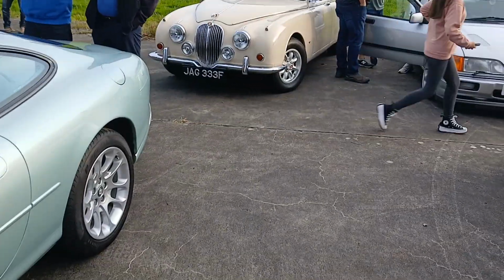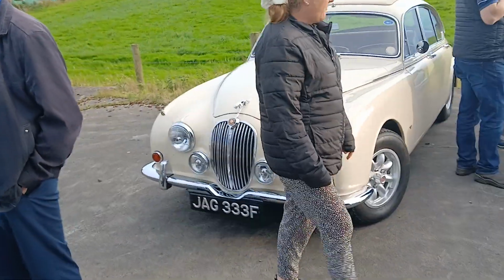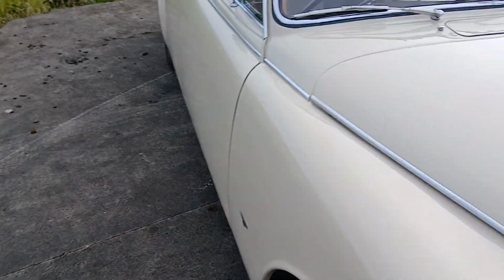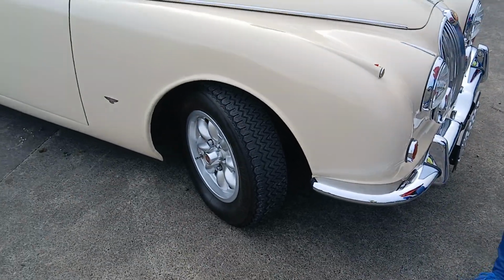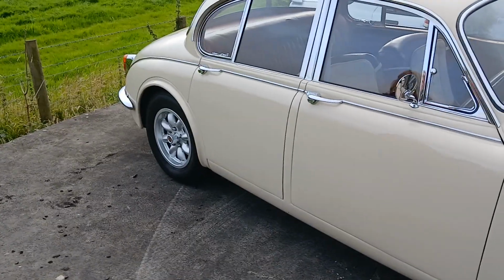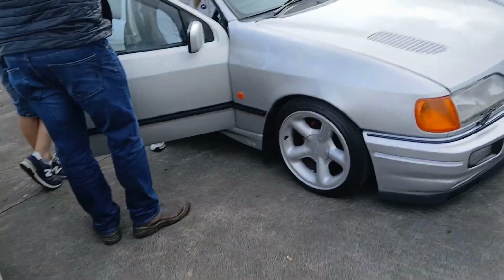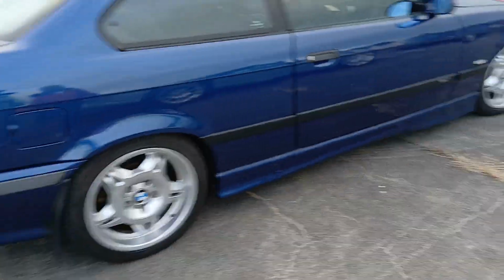And the Mark I Jaguar. These were used in London by criminals because they could outrun the police, and the police weren't happy about that. But again, they were a lovely car. Not sure if that's the original wheels on it, but it doesn't really matter. Very nice indeed. Another Ford Sierra. Very attractive car. And BMW.